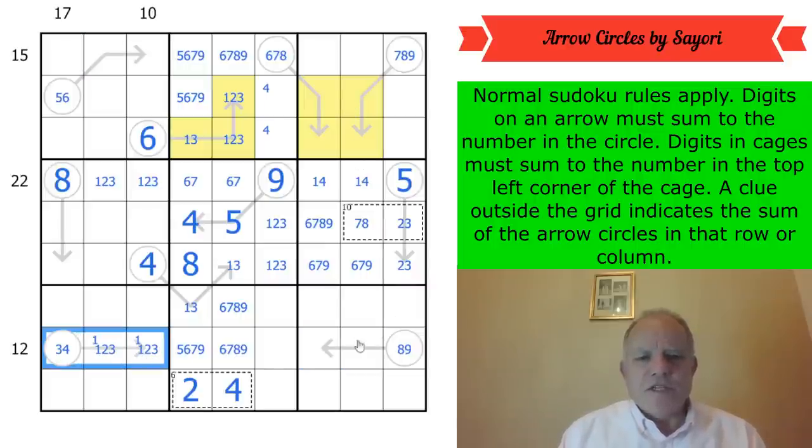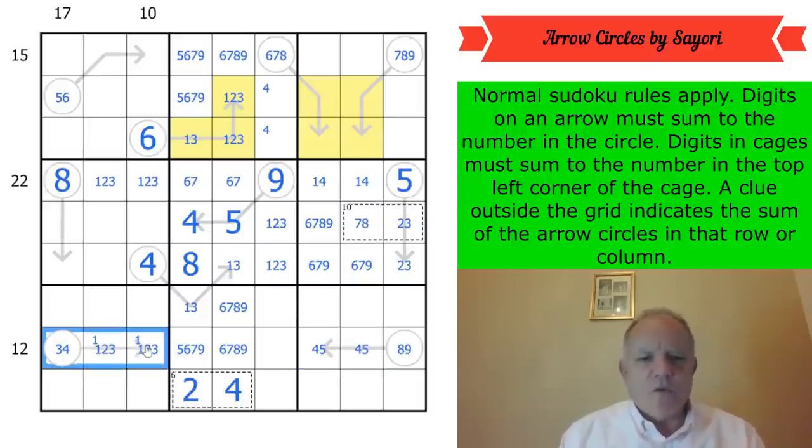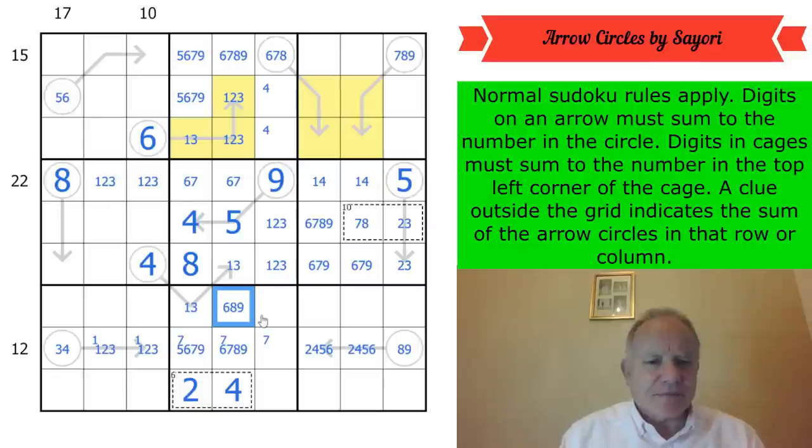Now, if that's 3-2-1, this is 9-4-5. If that's 4-1-3, this is 8-2-6. 7 must be in those cells. That's not very interesting. I can take 7 out of there. And nothing else.